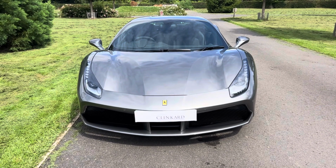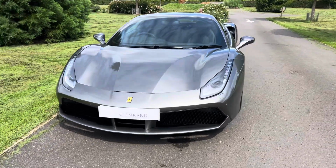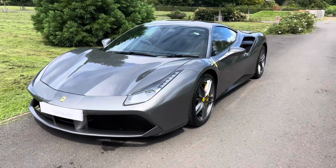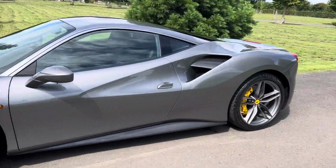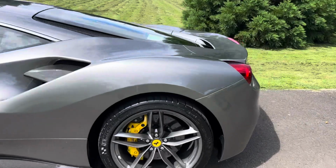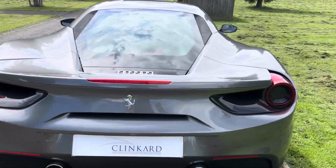Come on camera, wake up. There we go, back in the room. It's because the light is flashing off of the metallic paint, it tends to have a bit of a confusing effect on the lens of the camera. But a really nice looking car, sounds amazing, goes like the clappers. It's got all that lovely Ferrari heritage.